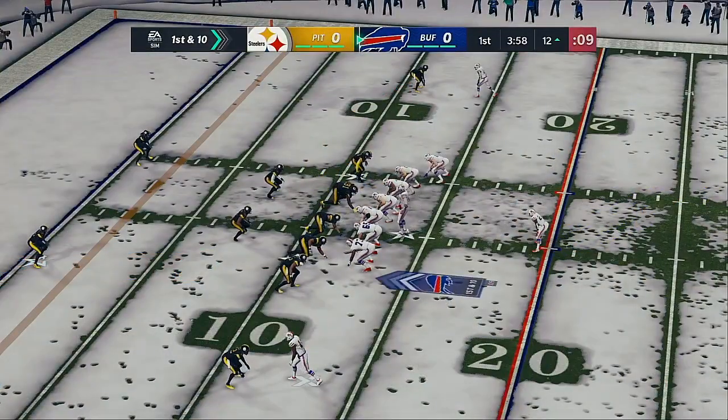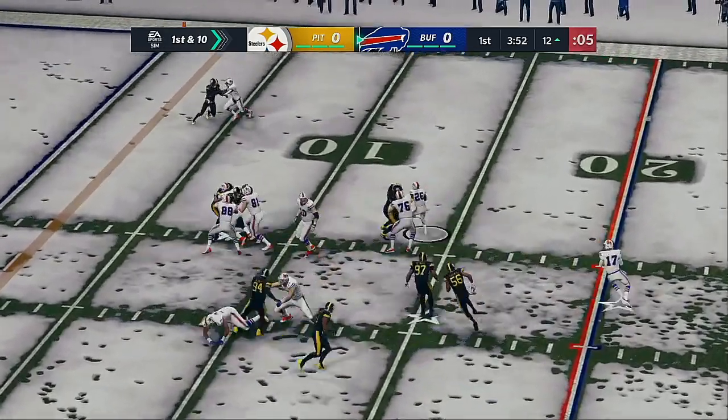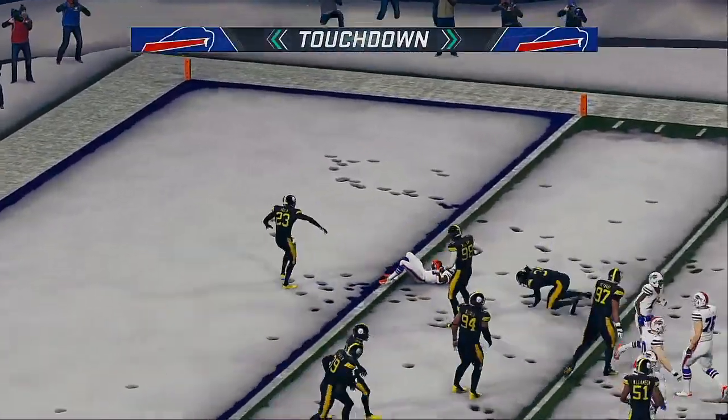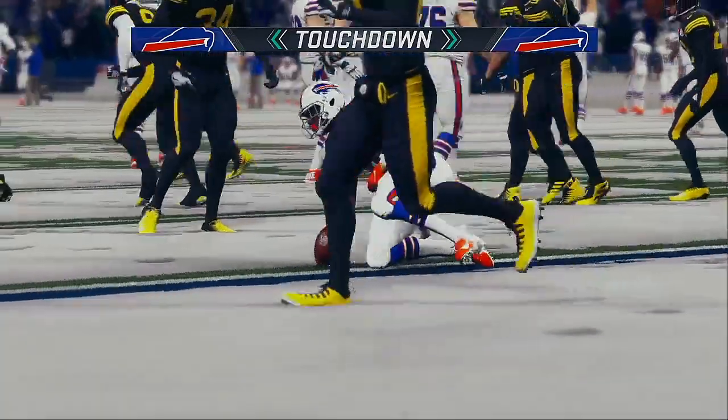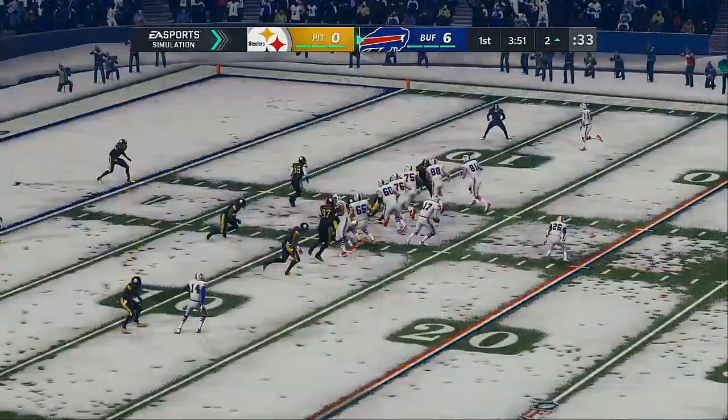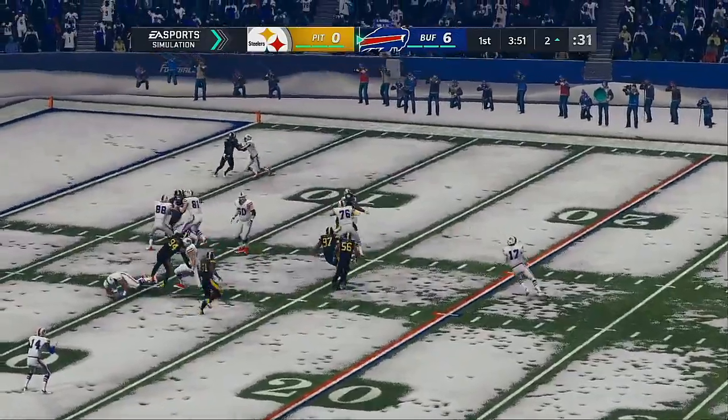From down at the 12, it's first and 10. They'll run on first down with Singletary. And he'll take it into the end zone for a Buffalo touchdown. A 12-yard touchdown run. And the Bills have taken the early lead.